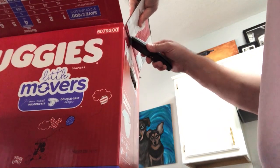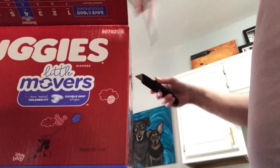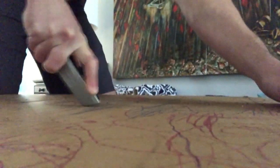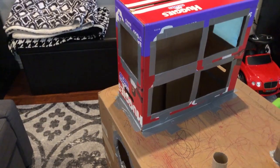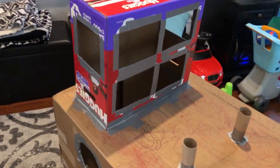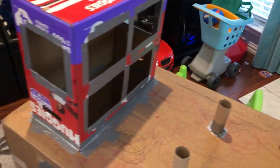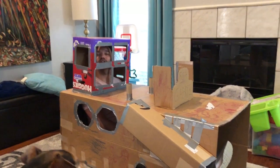All right, Gabriel's napping, and now it is time for box fort upgrade number 3. Now box fort upgrade number 3 is complete. We have an expansion on the top so he can now stand up and look out. I'm no structural engineer, but I'd call this a success.